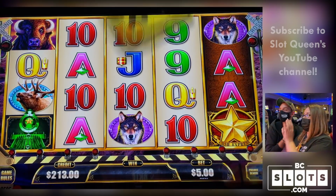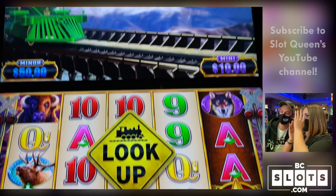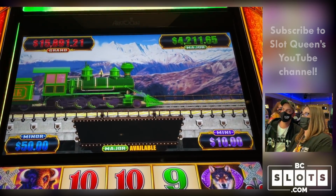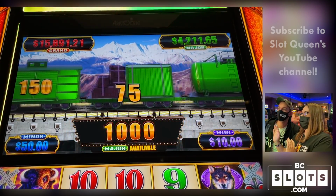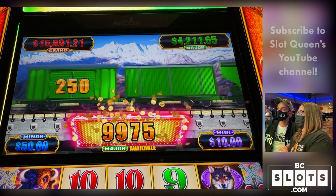Okay, we did not get the train. Wait, what does this mean? This means we're gonna have green trains and it could say major on it. We can have more than one major too. Yeah, oh my gosh. Here they come. Usually they're like $5 or $1 or something. There's 10. Oh my gosh. 75 cents. Say the word major. Oh my gosh. $50. $37.50.